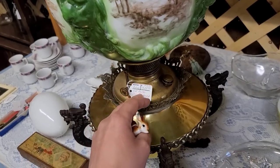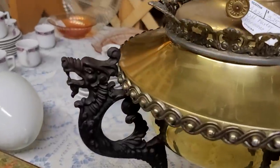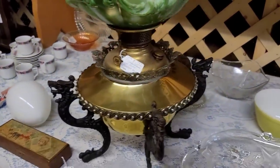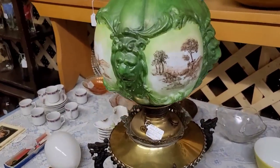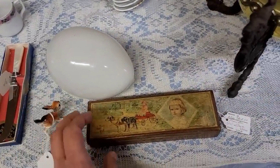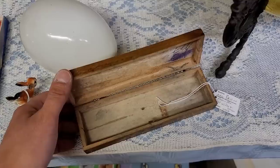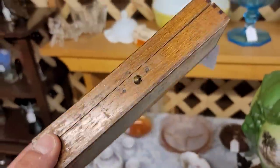So, it's at $325. Old kerosene lamp here. I don't have a patent on it. I love the stand on that one. It's pretty cool. Right next door here, we've got a little antique lithograph pencil case. That one's cute. It's darling. $12 for that. Probably 1800s.